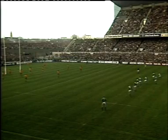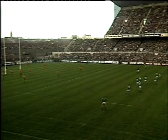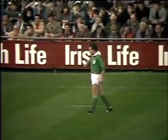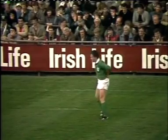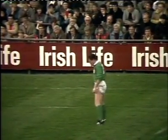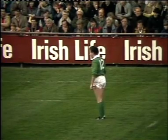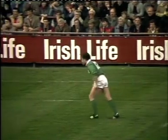He missed a few seasons, then was recalled in 82 and scored 2 cracking tries against Wales. He doesn't remember either because he was suffering concussion. Hushed moment here at Lansdowne Road. This to level the scores.